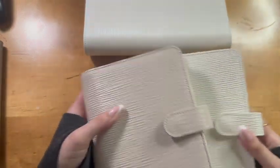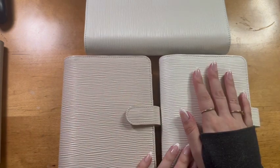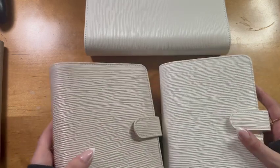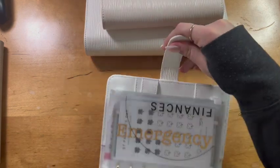Now, my binders. For a while, it was long-term sinking funds and short-term. Now it is high and low priority. So I guess we'll start with the high priority, because this is how I'll budget first.